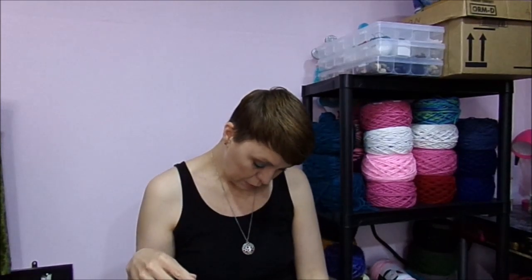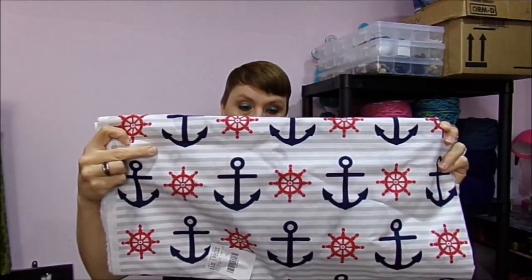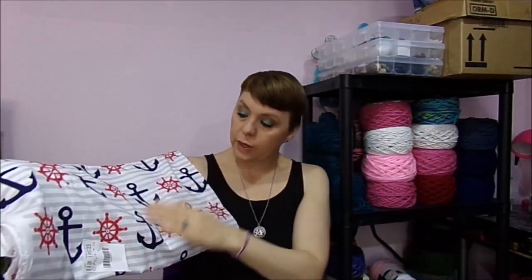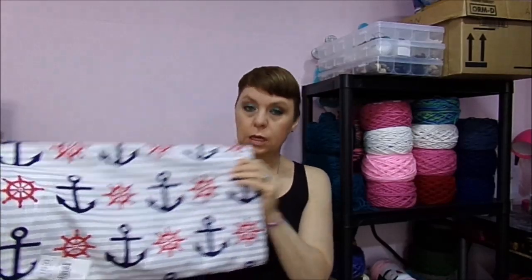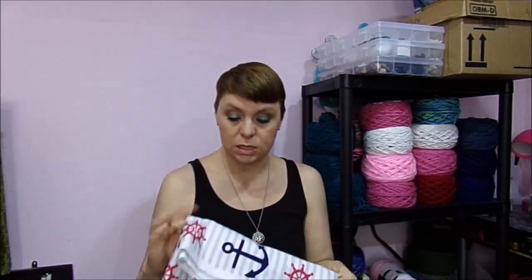So I'm going to go ahead and show you the fabric that my husband got me. It's really cute. He got me 3 yards, and it's this really cute anchor and old-time pirate wheel fabric. It's white and has gray stripes on it. So that should be enough to make something with, even if it's just a little simple skirt or something. He found it on clearance, and my husband's a boat lover, so he was very drawn to this and thought that I would like it. So he grabbed me 3 yards of it. Don't know what I'm going to do with it yet.